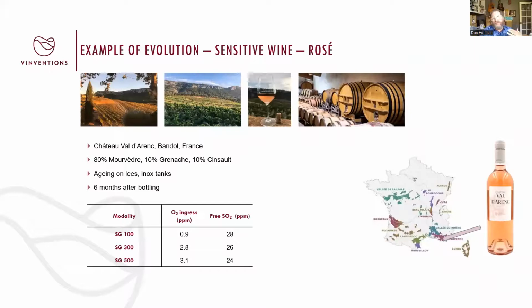But anyway, if you've got a completed rosé, Select Green 100, 300, and 500, you can see the amount of ingress, the parts per million, and the amount of remaining free SO2 over the course of 6 months after bottling. So you can see the decrease at almost 4 ppm. That's not severe, but it's different, right? So those wines, certainly after 6 months to a year, these south of France wines are going to be probably very beautiful, but very different. I would actually love to have been able to taste these.